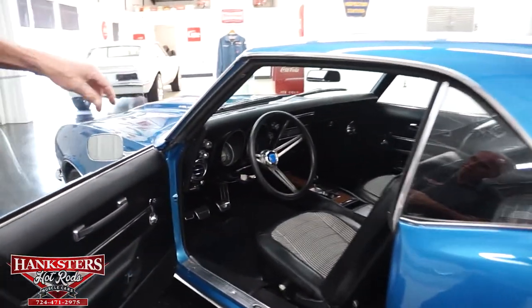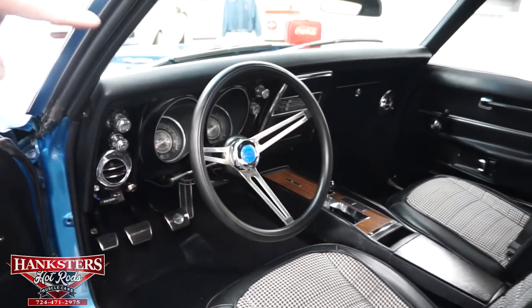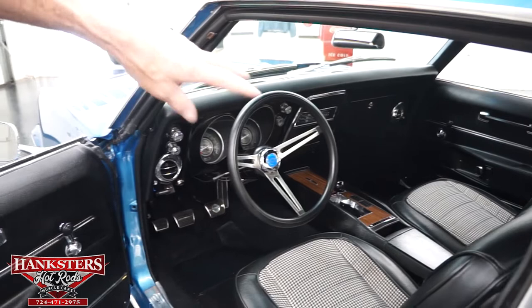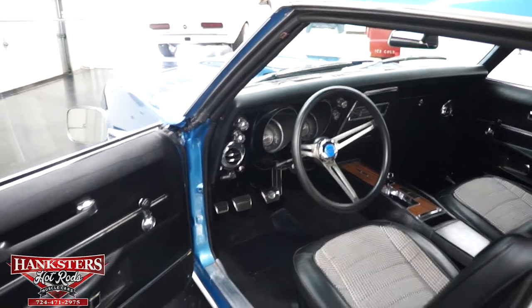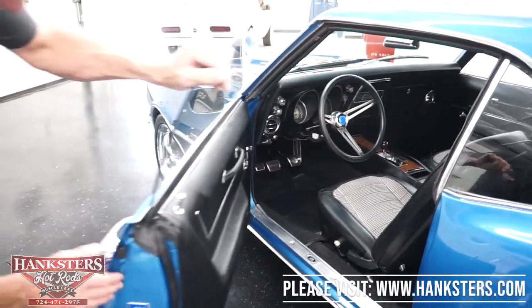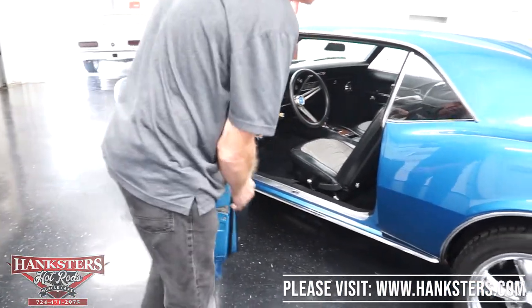It has a Grant steering wheel with the blue bow tie horn button. It is a short throw Hurst shifter, which is rare, just real quick on shifting. It has the wood grain insert in the console. It has aftermarket temperature and amps gauges, oil pressure gauge. And all these latches, this car was done very well. High quality restoration, very clean car.